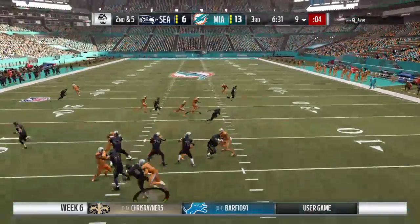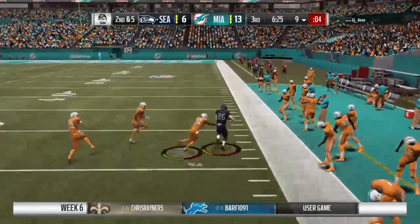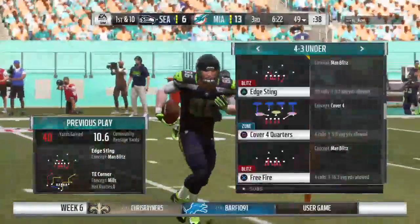Second down, Prescott. He's got his tight end on the corner route. It's complete. And all the way up to the 49. It's a big play there for Seattle.